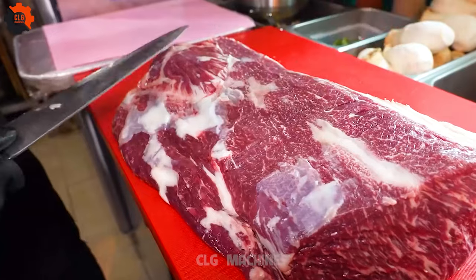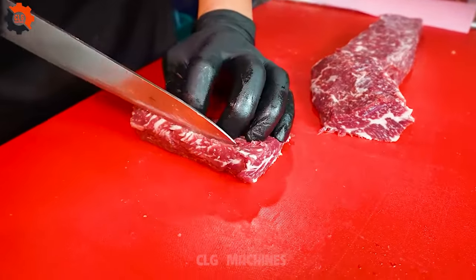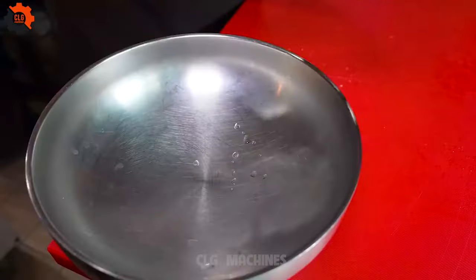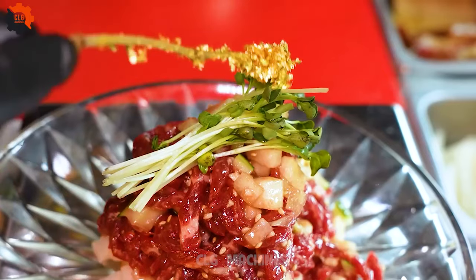It's a place where dreams are grilled to perfection and served with a side of magic, a true embodiment of the soul of Korean cuisine. So, if you ever find yourself wandering the streets of Seoul, follow the whispers and let your taste buds lead you to this legendary spot.